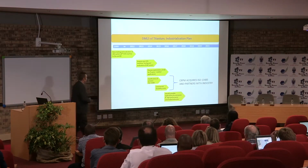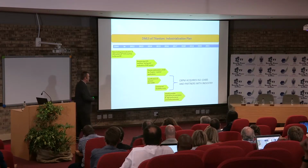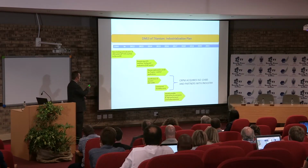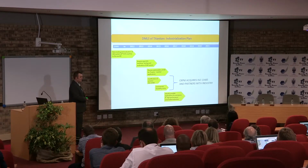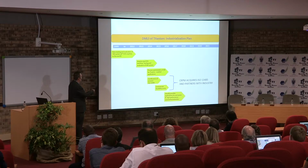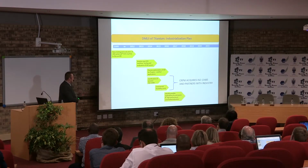So coming back to our DMLS of titanium, credit is due to Prof. Dion de Beer. He was still part of us already in 2006. He saw that titanium could be an area for future applications, and I think the THRIP application was quite good at that stage, in 2007. We acquired the beta testing machine from EOS, and then from there the research started. In 2012 we traded in the machine, and we now currently have 2 metal systems with us. A lot of optimization for medical application, not even other applications, just focused on medical.